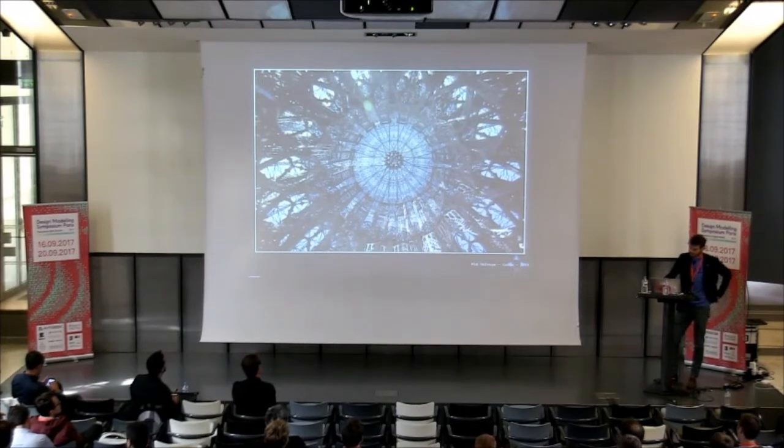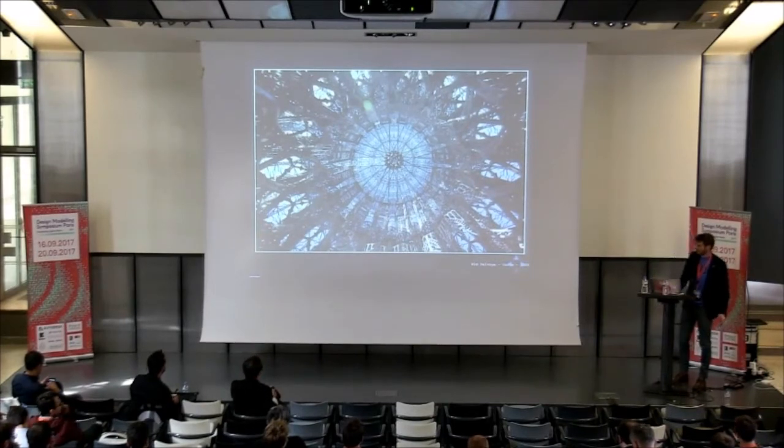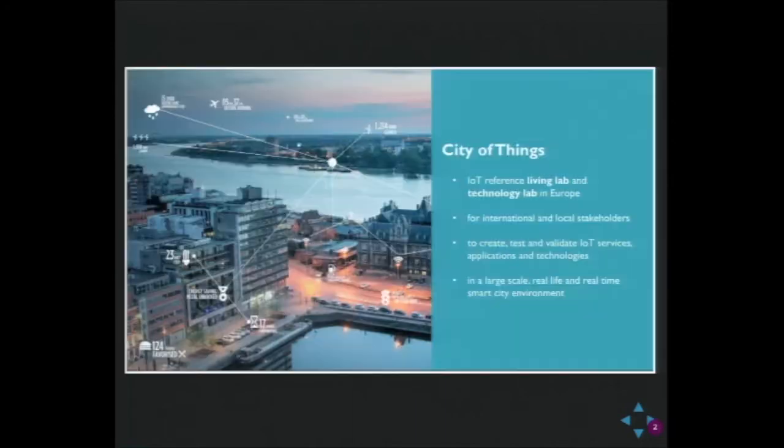But there was a need to create a database pipeline to get all this going well, because we started with little objects, and this grew bigger and bigger until we had a tower of 11,000 different pieces. So you could say it's Gothic data farming. But eventually, after some years of evolving away from architecture and moving more into software engineering, I ended up at IMEC. We're actually quite good at data farming.